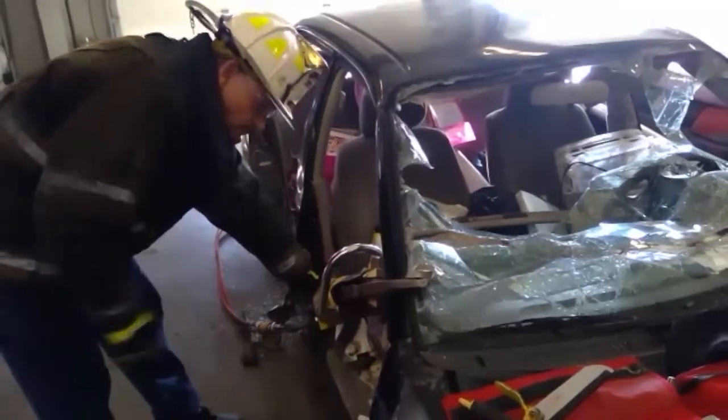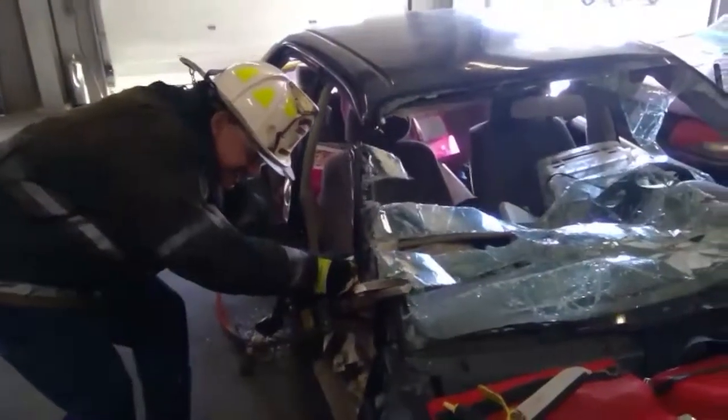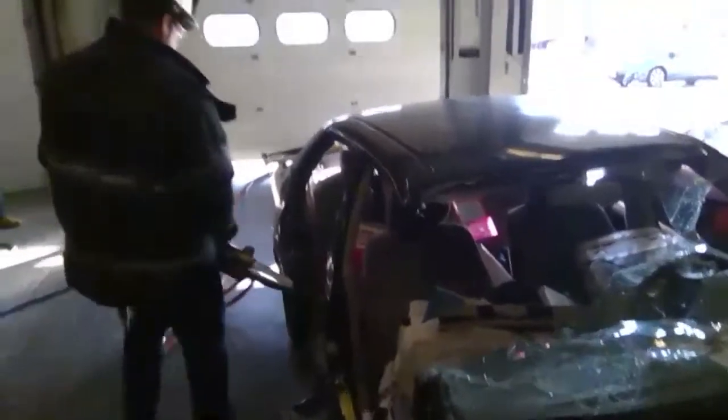We want to make sure when we're using our hydraulic cutter, we get as deep into the fulcrum, or into the mouth of the cutter. We don't want to use the tips. The strength is at the base of the cutter.